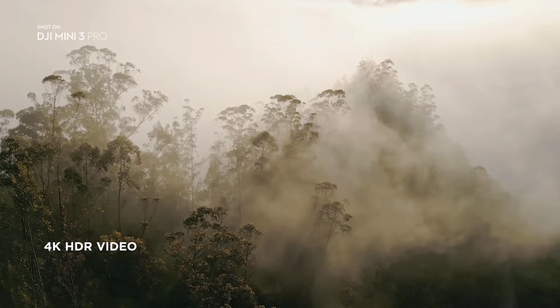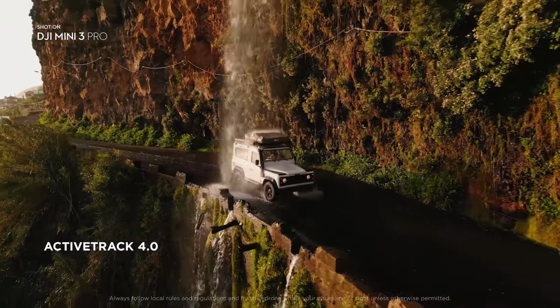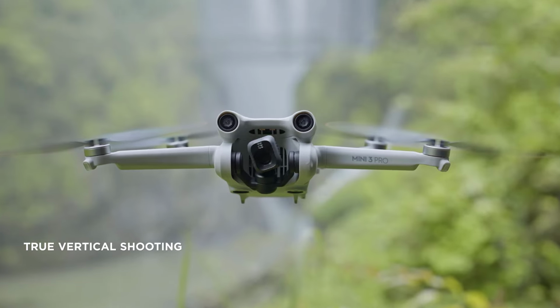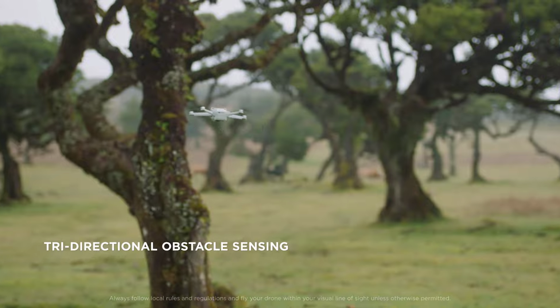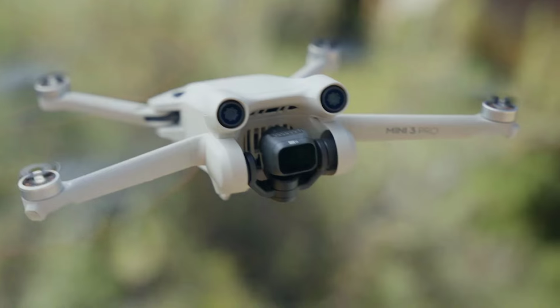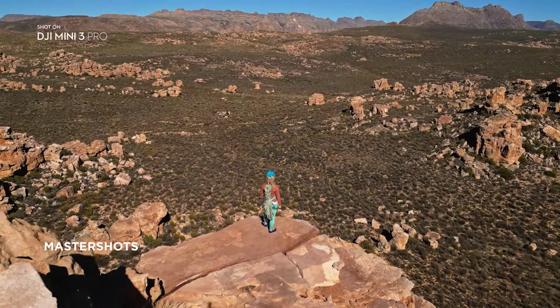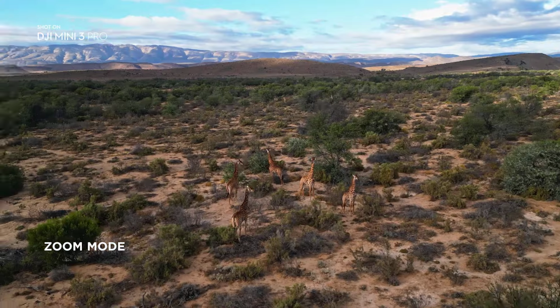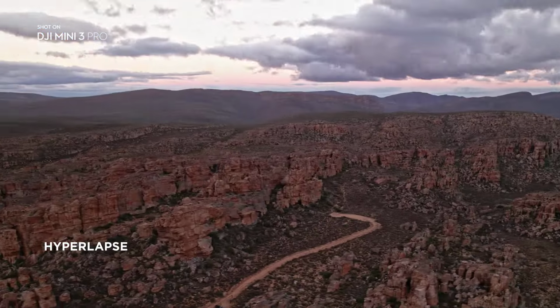This little whiz kid is the maestro of capturing those trendy vertical videos. Its camera gimbal twirls around like a pro dancer, ensuring your social media content is as smooth as butter. Say goodbye to awkward cropping, this drone is here to make your posts pop. Now, when wanderlust calls, the DJI Mini 4 Pro has the answers. Clocking in at less than 250 grams, it's the travel buddy you've always dreamed of.